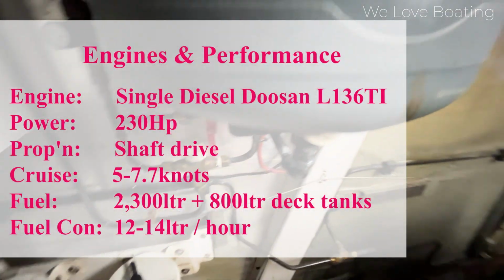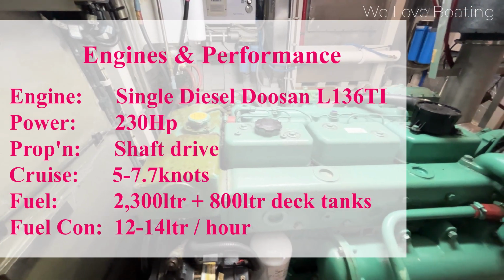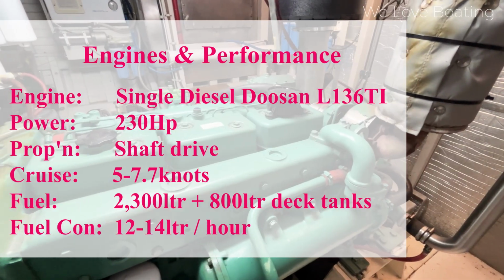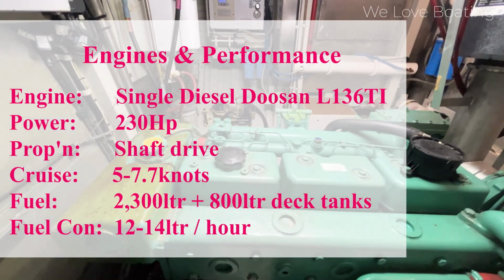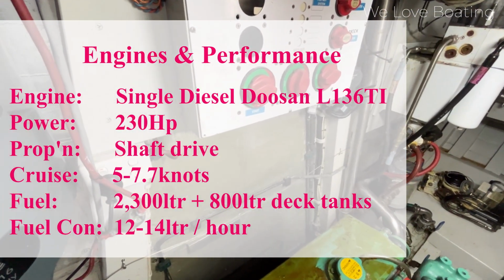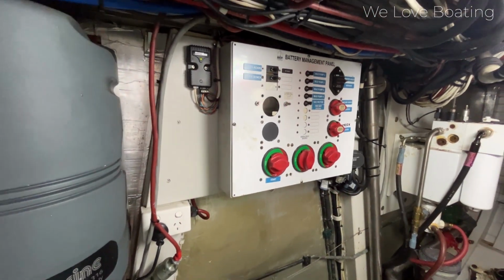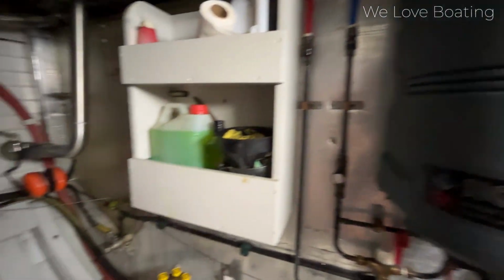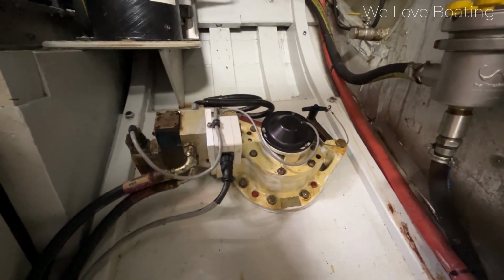Thalassa's fitted with a single Doosan diesel engine. I'll put all of the specs up on screen there, but it's shaft drive and about 230 horsepower, which is going to give her a cruising speed anywhere from about 5 knots on the low end up to about 7 to 8 knots on the high end. And it is all about long range cruising, of course. She'll sip away at those speeds at about 3 or maybe 4 gallons an hour. I think I mentioned at the start there's about a 3,000 litre, which is about an 800 gallon fuel capacity.